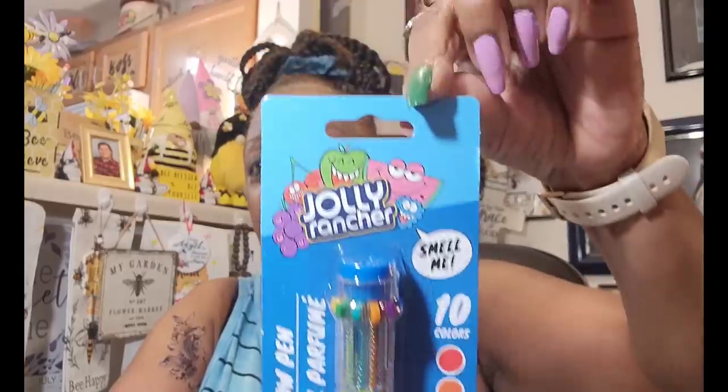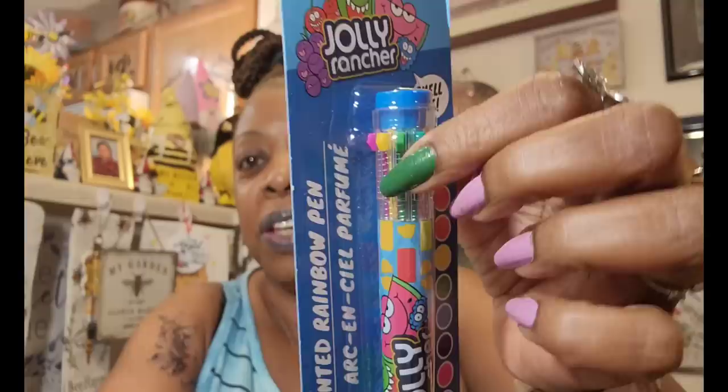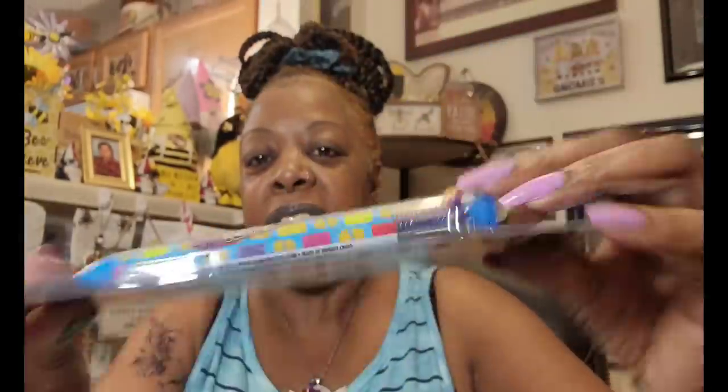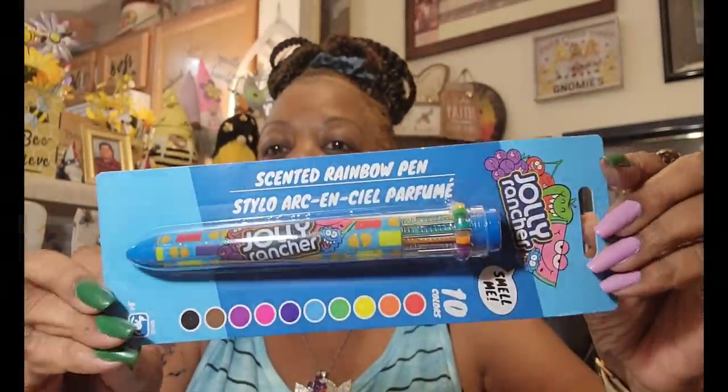And then I picked up the multicolor, they're calling it the scented rainbow pen. And again, it says smell me. And then it'll show you the colors that it comes in. So those are all the colors. You can see it around here. And it's the Jolly Rancher. I was not about to drop my money for all the sets, so I just picked one, like I said, and I stuck to it.